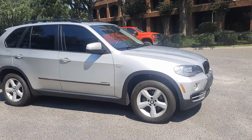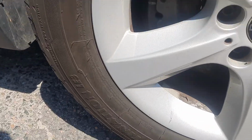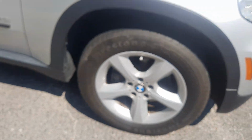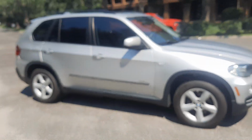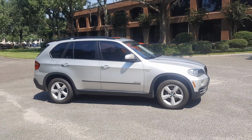So on the passenger side, let's see. Yeah, okay, this is a wheel. There is a nick in the finish right there, and we have the fancy little BMW valve stem caps. Alright, we're going to keep going around here to the back.